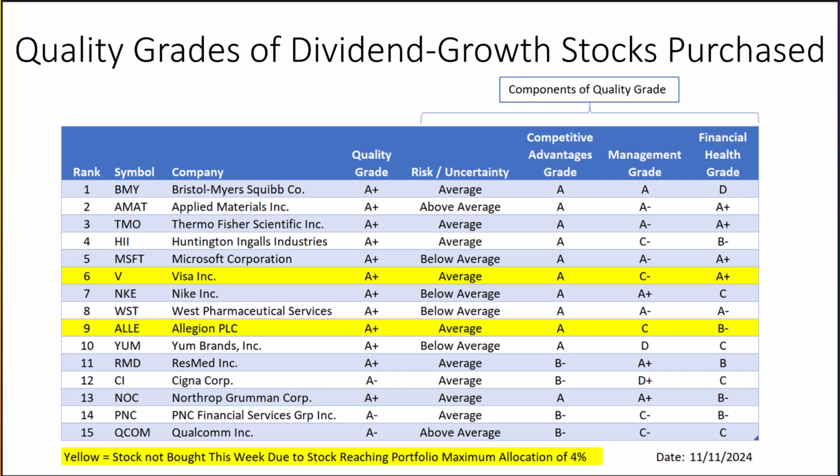Remember that the risk rating is comparing these stocks to other stocks, not to other investments like bonds or CDs. The companies earning the highest financial health ratings are Applied Materials, Thermo Fisher, Microsoft, and Visa.